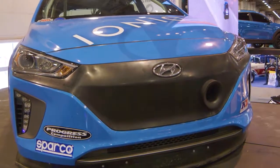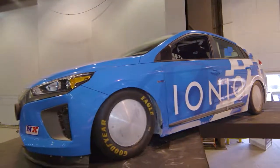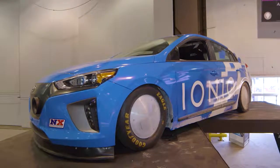We've kind of put a couple of our Ioniqs together. There's the electric front end, the Eagle tires, and the wheel covers, but it's not that different. It's an Ioniq body for sure.